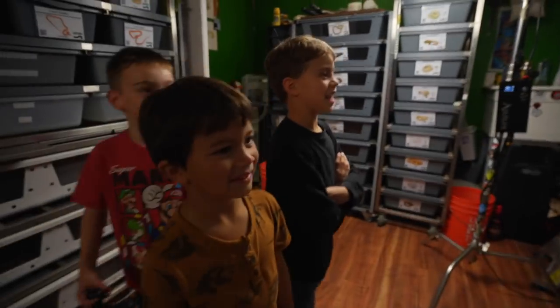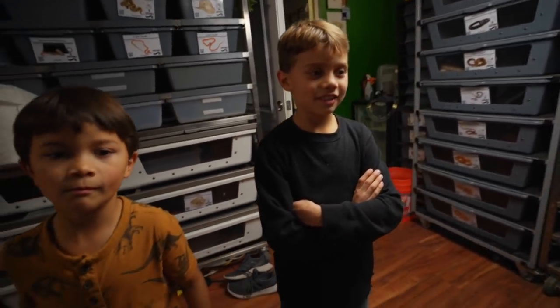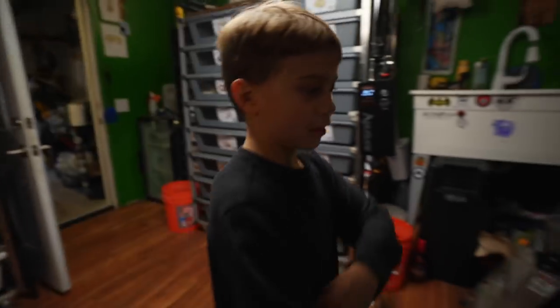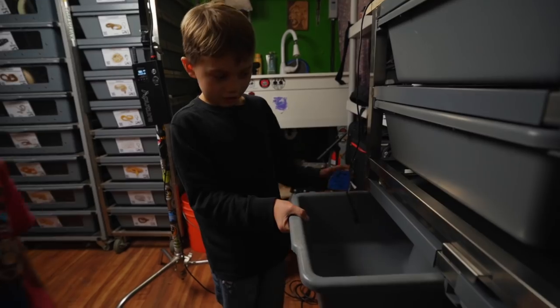What do you guys think? Whoa. Nice. Which one is going to be Blend's? Blend could go in any one you want. How about this one? Yeah, Blend could go in that one. Easy to spot, the very left.